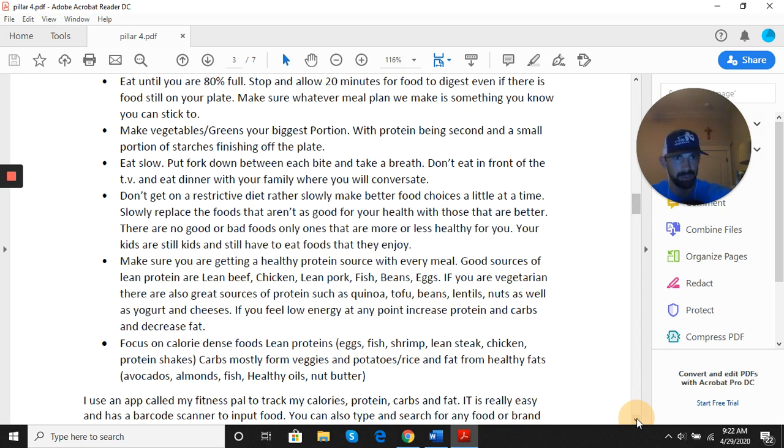When building your plate, so serving a meal, make sure the veggies, greens, and the lean protein take up the majority of your plate, and then everything else is smaller. So it may not be cutting out things such as carbs, but maybe we're just cutting back on the portions of those type of carbs, pastas and rice and beans and potatoes and things like that, and increasing the portions of our greens, our veggies, and our lean proteins.